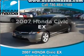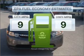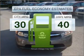Check out this 2007 Honda Civic. This is the set of wheels you've been looking for. Low emissions and the good fuel economy offered in this vehicle are important to you and to the environment.